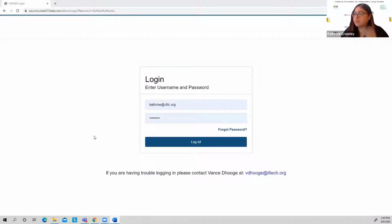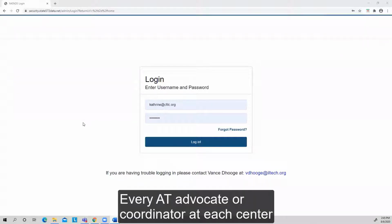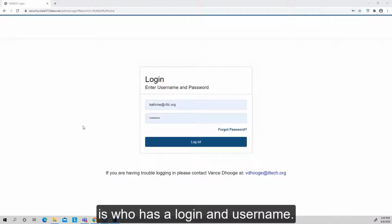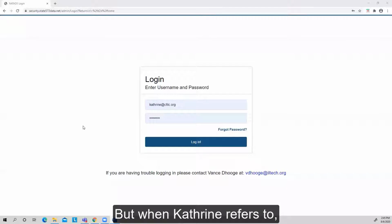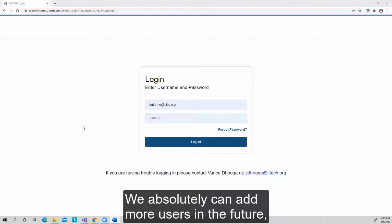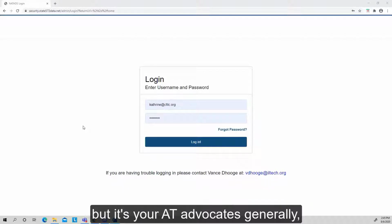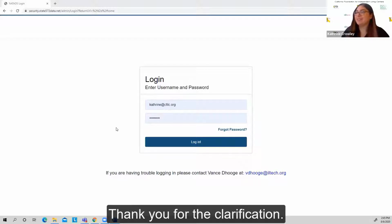This is Christina. I just want to quickly add clarification. Every AT advocate or coordinator at each center is who has a login and username. That is typically the person who has access to the NATADS system. That does not mean it needs to be exclusive to that person, but when Catherine refers to who currently has it, that's who she's referring to. We absolutely can add more users in the future, but it's your AT advocates generally who are using this on a regular basis. Thank you, Christina, for the clarification.